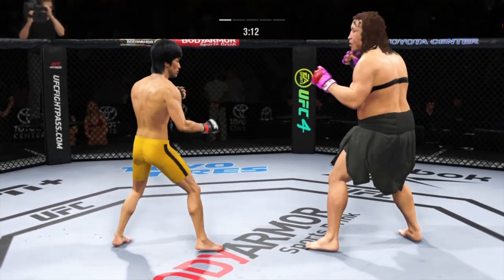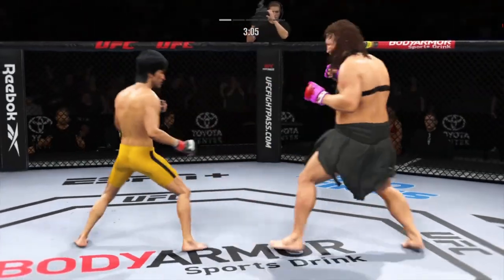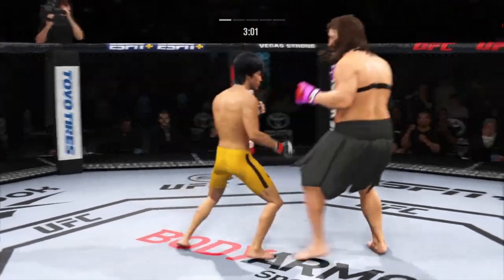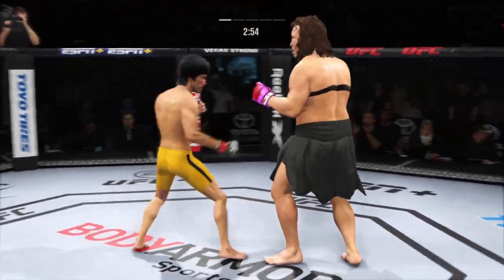Just missed with the left there. There's no give on that leg kick. Nice looping punch. Really timing his shots nicely. Good tempo, very accurate, finding the range with relative ease. Yeah, he's doing a great job of really overwhelming his opponent with activity.